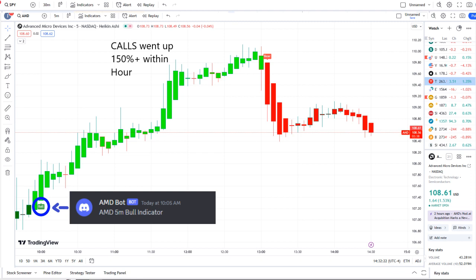So the home run of the day was from our AMD bot. Our AMD bot at 10:05 a.m. sent out a bull indicator, and from that moment forward, inflows crossed the midpoint to the upside, bull strength there on 42 vision, and call options went up 150% plus within an hour, guys.